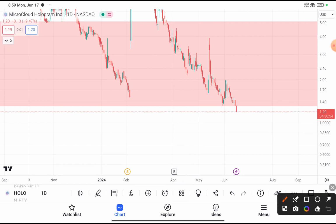Here you have clearly seen that HOLO stock was traded near about $1.2. If you're thinking of buying this stock at this price, I don't recommend it, because you can clearly see that when this stock reaches near about $1.5, every time it tries to take support from that level, and after taking the support, every time it tries to bounce back. But unfortunately, this stock gives a clear-cut breakdown below $1.5, and chances are very high that this stock will go further downside from here and show some more corrections.